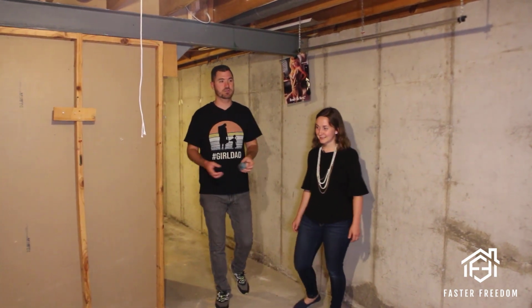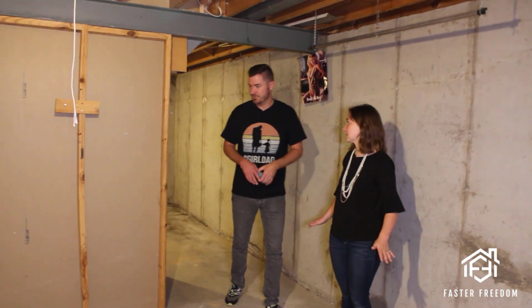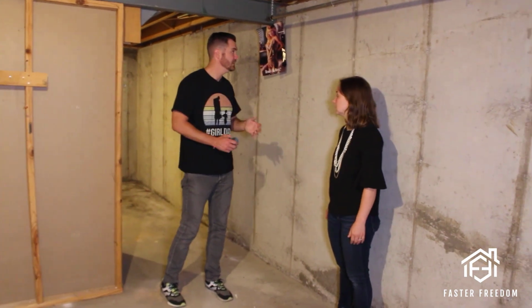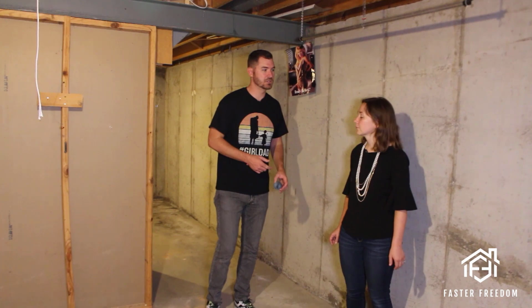So we are in another unfinished part of the basement that we did not show you last time, because we couldn't even walk through this space. Everything is out, open, clean. As you can see, the foundation wall is in great shape. No cracks at all. It's definitely a newer pour, so that's great. Let's head on to the backyard and let's talk some numbers and see where you are on your budget.